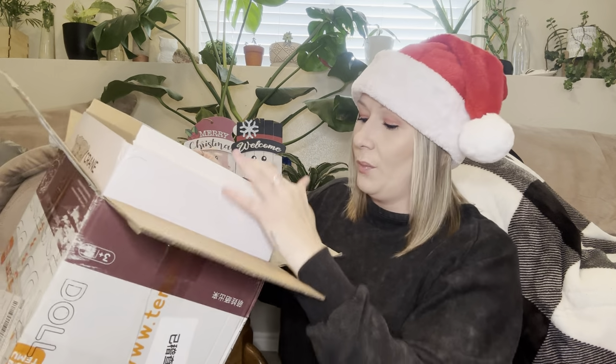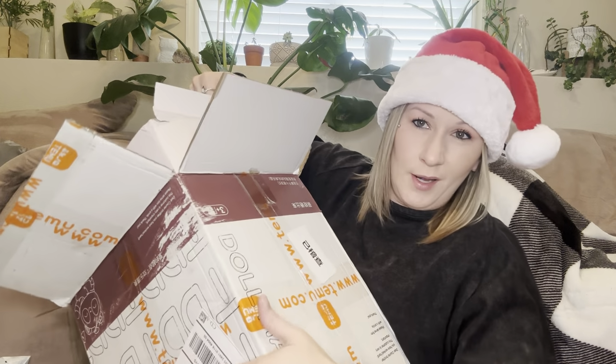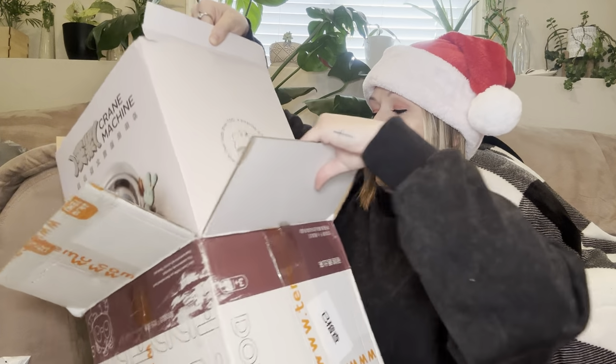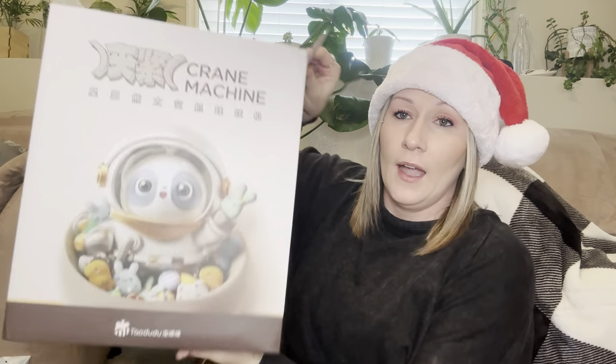All right, this is another item that I got from Temu. Really excited about this one. This one is so cool. And they have a couple of different options that you can get. I mean, they're ranging anywhere from like 30. This one was probably the most expensive one. But when I seen it, I knew. I just knew I had to get it. This is what the box looks like, and I have opened it up.